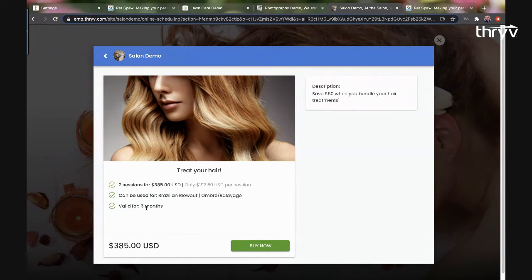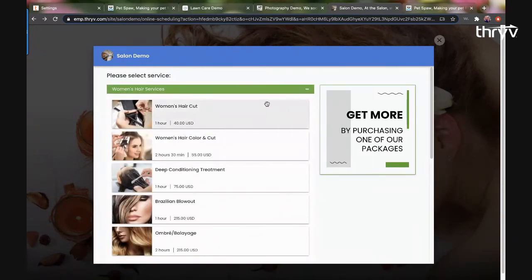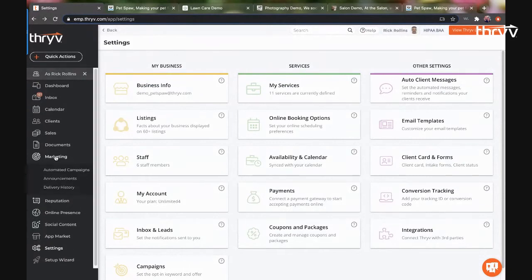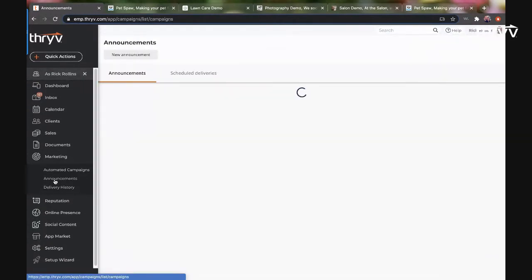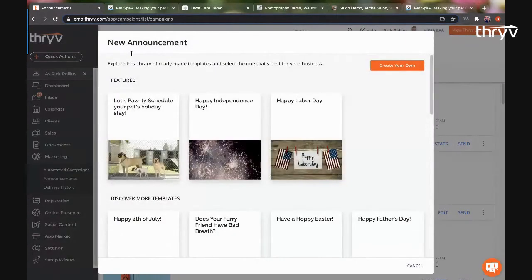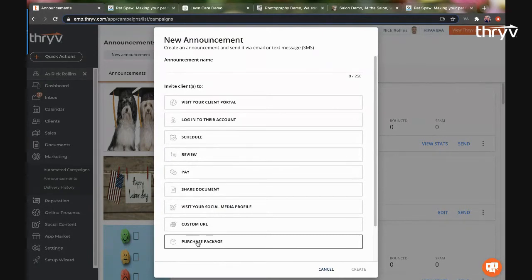But you get to see the value and the way that it's applicable across different business verticals. So packages are really, really valuable, and you can promote them in different ways. For instance, you've got them on your services menu here. You can also go into your marketing and set up an announcement for them. There is a call to action whenever you create a new announcement. So your purchase package is right here.